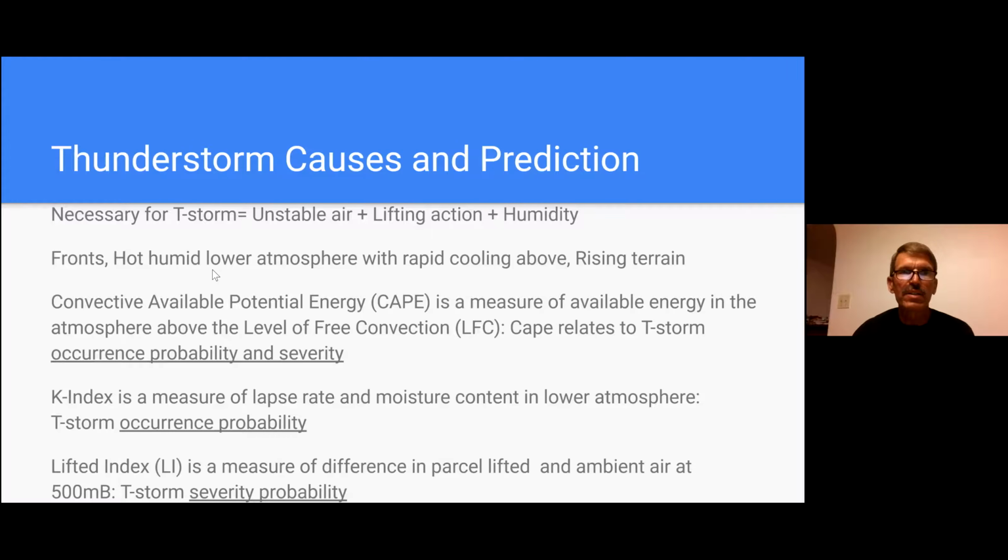Things that can bring these conditions: fronts; hot, humid, or even slightly humid lower atmosphere air with rapid cooling above, so if there's a large lapse rate and instability; rising terrain. You've probably noticed that over the mountains is where you typically see thunderstorms form first. Air pushing up over that rising terrain can give that lifting action, as can fronts or the heating of the surface. So there's lots of things that can cause all those three elements to come together.